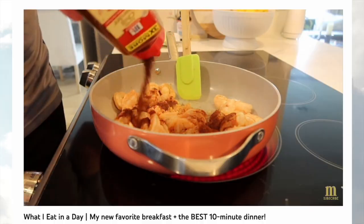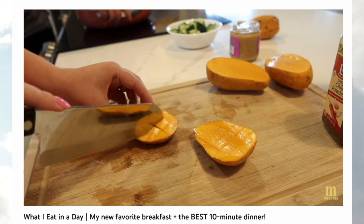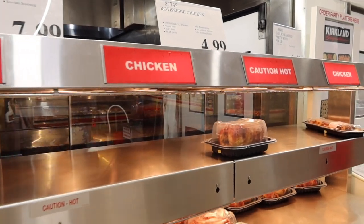I shared in one of my vlogs, we love to do these mango shrimp bowls. They're so good. It's like bone broth rice, mango, cucumber, and then the signature Kirkland Costco loss leader rotisserie chicken. This entire chicken is $4.99. You cannot even begin to compete with those prices anywhere else.